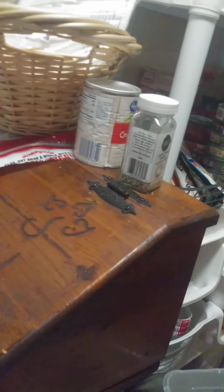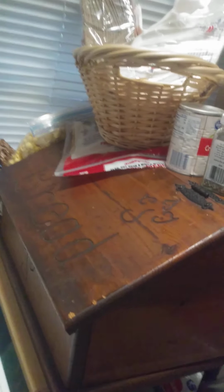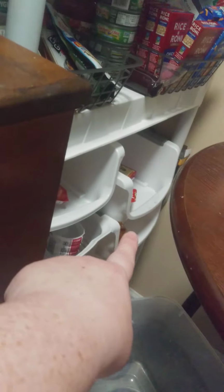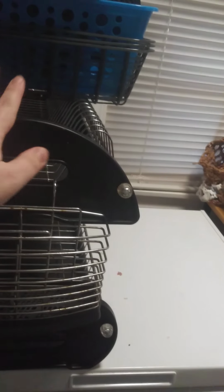I have this bread box that I believe my mom's dad, my pa, made. My grandma gave it to me when I moved into my first apartment, and oh gosh, that was 2004, 2005, so it's been a while. Then we just have different things. The kids usually have their snack box right here, but I've moved it. It's gonna be over there. This isn't usually here. I'll explain why I've got this right here.